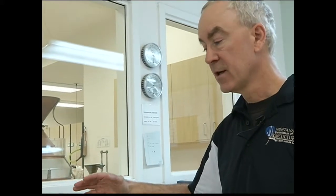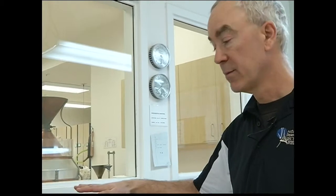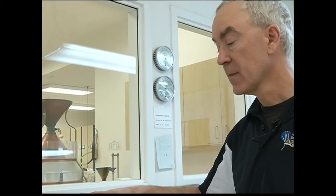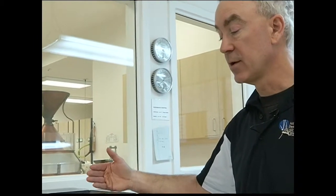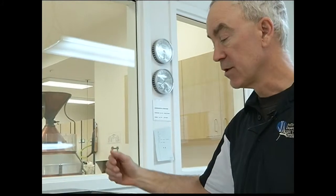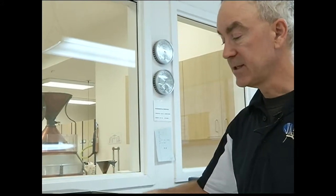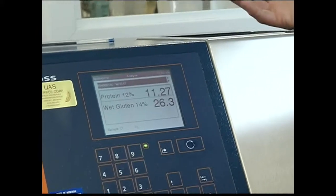Some years, based on the harvest, the value for high protein can be a tremendous benefit to producers. And that's really how we distinguish our commodities in the Asian market, is our high protein spring wheat that we raise. So this particular sample, we can see the results are going to be 11.27 or 11.3%.